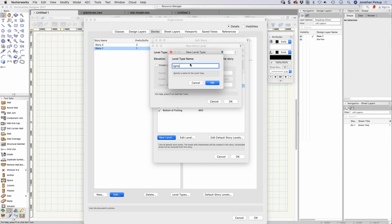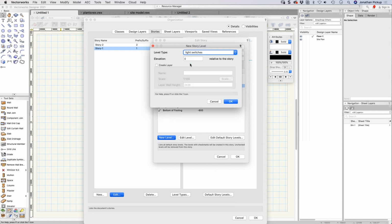Now, I'm looking here at my default story levels, and the default story levels is the place to change the names. If you don't change them in the default story levels, then next time, so let's cancel that. Let's go to story 1. You can see I've got all these things in here. Let's edit one of those and we'll change, what should we add? Should we add, we got top of clad, we haven't got top of cladding. Oh yeah, top of cladding's already there.